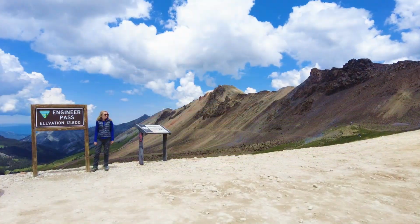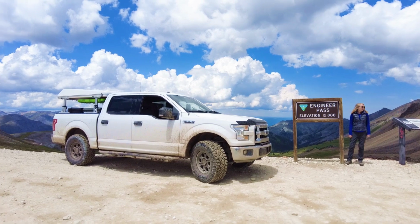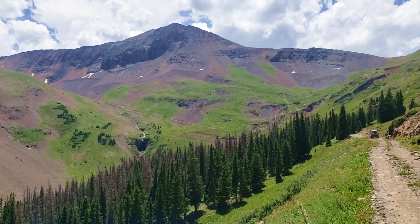Of course, we got to make the standard stop at the Engineer Pass sign. It's another time we're almost at 13,000 feet. That's amazing about this area, that you're really at high elevation every day. It's just routine in the area. It's amazing.